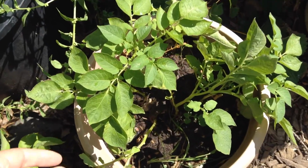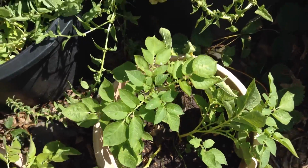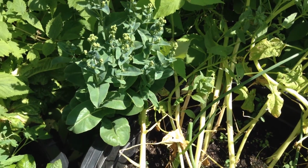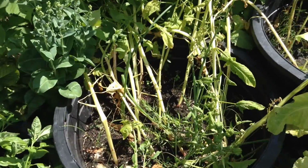But the potatoes are a little bit weak this year, so we might not even get any potatoes there. But that'd be fine. I'm letting my lettuce go to seed here, so I've basically pulled all the other ones because we're going to get enough seed from just a couple plants to replenish our seed stock.